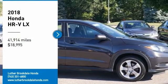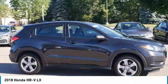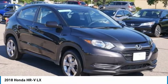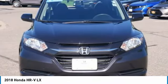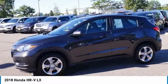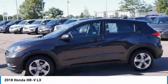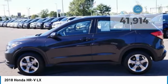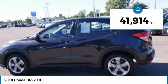Stop by and take a look at the 2018 Honda HR-V. The HR-V has a good-looking exterior with a clean design. It comes with a well-tuned suspension and a handsome and flexible interior with tons of options to choose from, and is priced below $20,000. This vehicle has less than 45,000 miles.